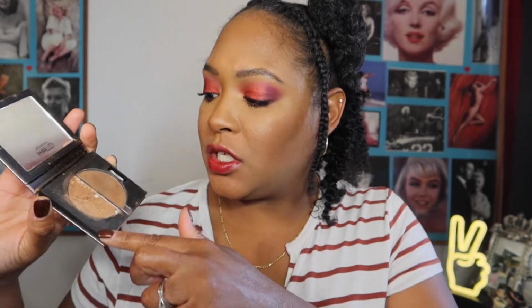And for my blush, I didn't go in with any blush today. I just used these two colors in the palette. For highlighter, I went in with the Smashbox Halo highlighter. It is a dual-sided highlighter. Mine has broken, but I just used the powder side, and I just put a little bit on my nose, down my nose, and used it as an inner corner highlight.